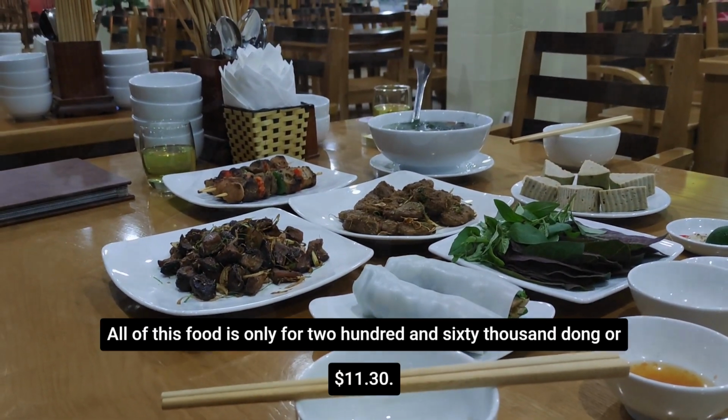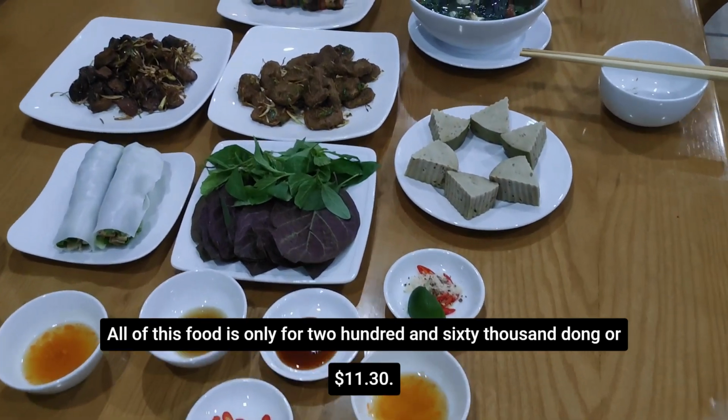All of this food is only for 260,000 dong or $11.30.